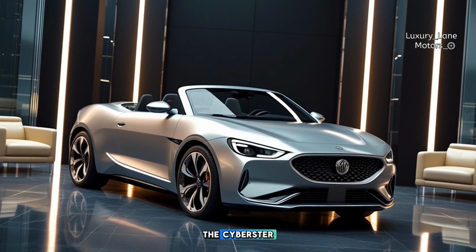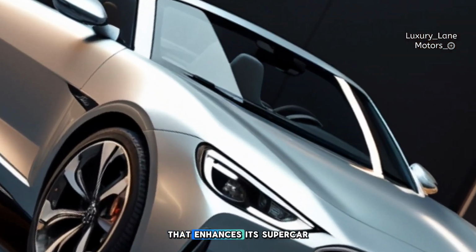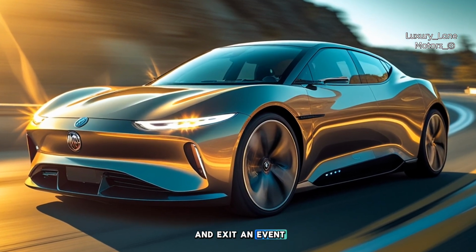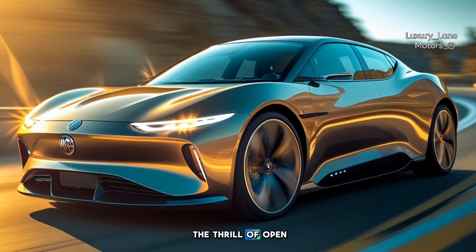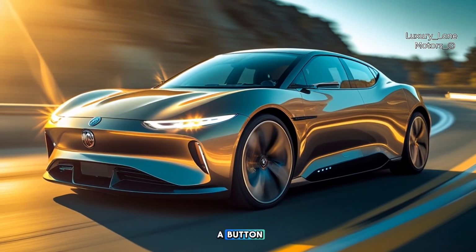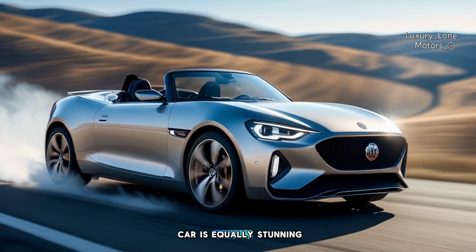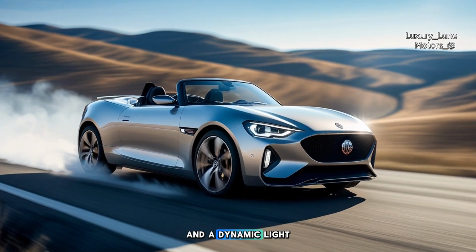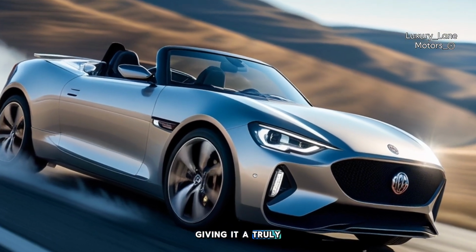The Cyberster's most exciting feature is its scissor doors, a bold addition that enhances its supercar-like presence and makes every entry and exit an event. The retractable soft-top roof allows drivers to enjoy the thrill of open-air driving at the push of a button, further amplifying the roadster's charm. The rear of the car is equally stunning, featuring sleek LED tail lights, a sporty diffuser and a dynamic light bar that stretches across the width of the car, giving it a truly distinctive look.